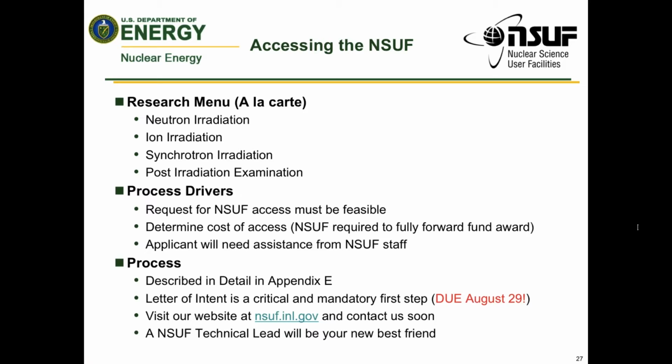Overall, the process drivers for NSUF access, as discussed earlier: we forward fund these projects, so the access must be feasible. We do have to determine the cost of the access so that we can fully fund the award. And this is not something that applicants can do on their own. You will need assistance from the NSUF staff to do this. The process is described in the FOA in Appendix E. The letter of intent is a critical and mandatory first step, due August 29th.